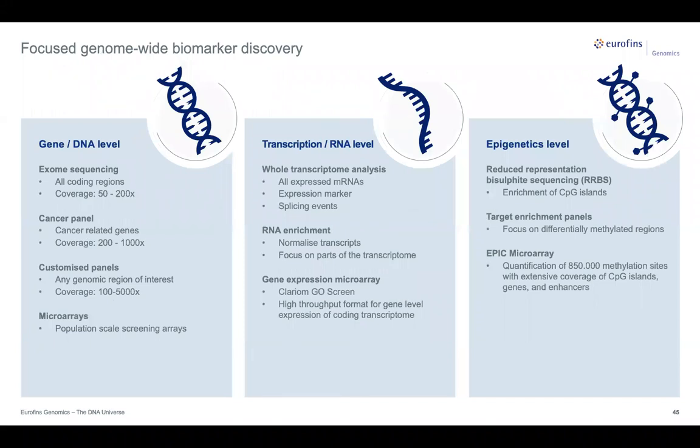So here we take a look at the focused genome-wide biomarker discovery. It consists of two major steps, transcription and translation. As we know, together, transcription and translation are known as gene expression. For the DNA level work, we provide exome sequencing, high coverage cancer panels, customized panels, and microarrays. For transcription level work, we offer whole transcriptome analysis, RNA enrichment, and gene expression microarrays.